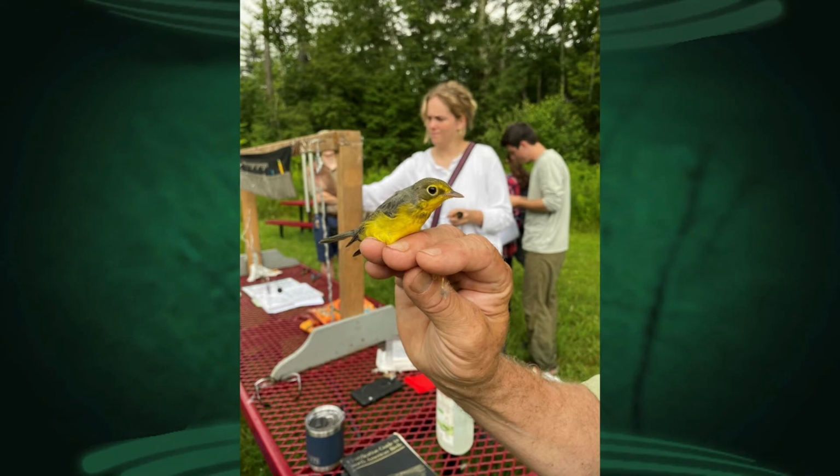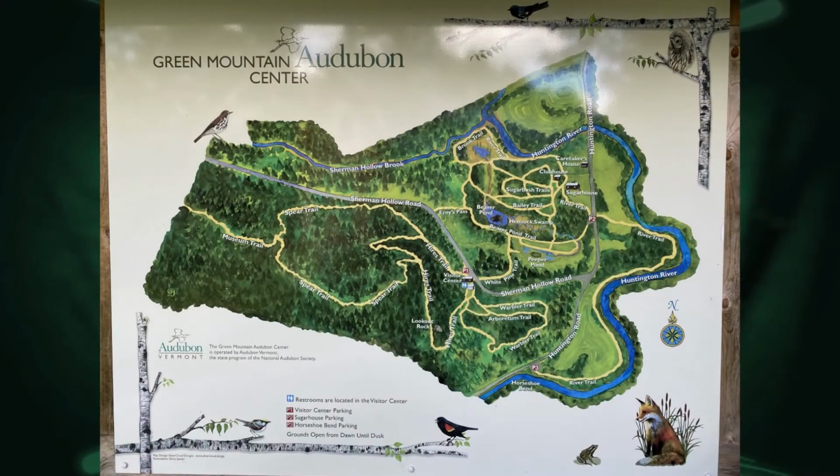And this is kind of a great segue to the next thing I wanted to talk about. Okay, so go for it. You have a very special event coming up. Yeah, we do. So the Green Mountain Audubon Center, my backyard. I live here at the center. It's 255 acres of trails and walks along the river and swimming holes. It's just an awesome place.